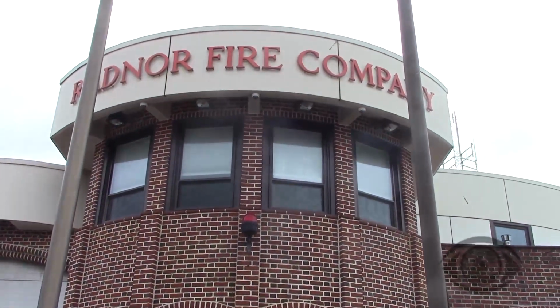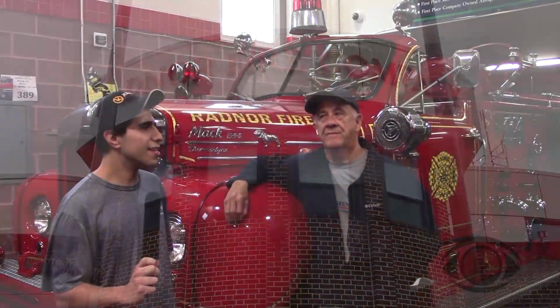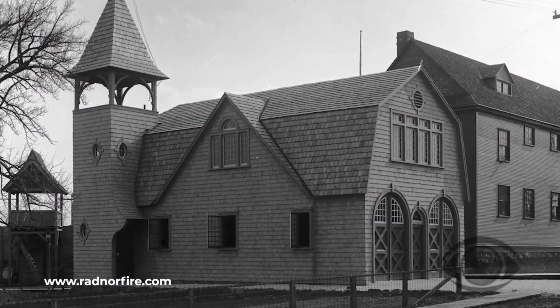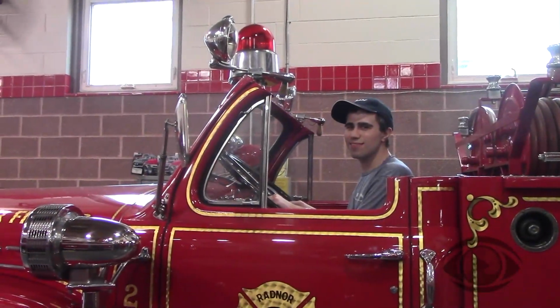Hi, this is Raffi. We're at the Radnor Fire Company, and we're here meeting with Jim Kelly, the president. What's the history of the firehouse? Radnor Fire Company was established in 1906 by four men. It was established after the suburban newspaper building burned down in 1906, and then we've been in Wayne in this vicinity ever since.